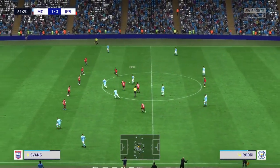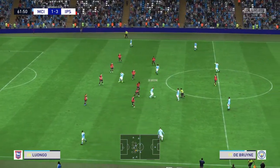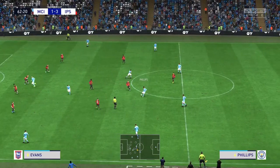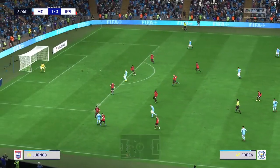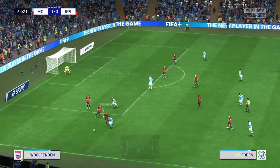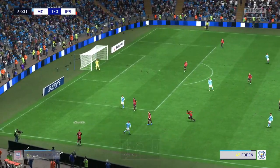So, a half an hour remaining. De Bruyne. Rodri. Phillips. City pushing forward with options available. Pressing high, and they have the ball again. Well, out of play. Under pressure.